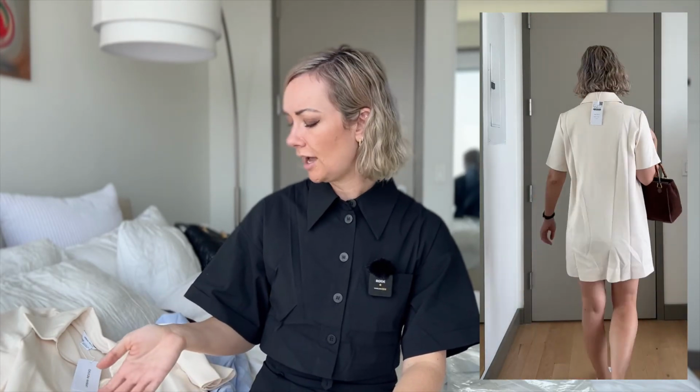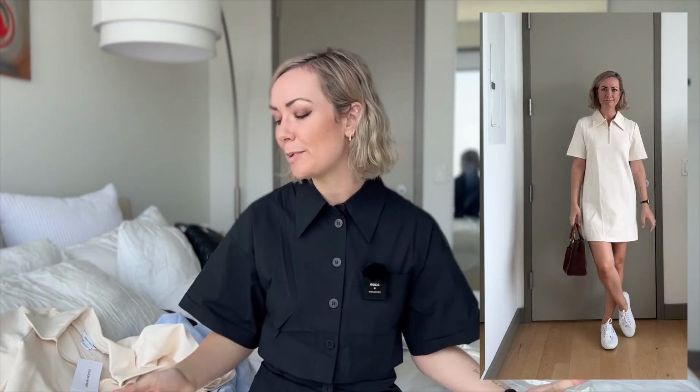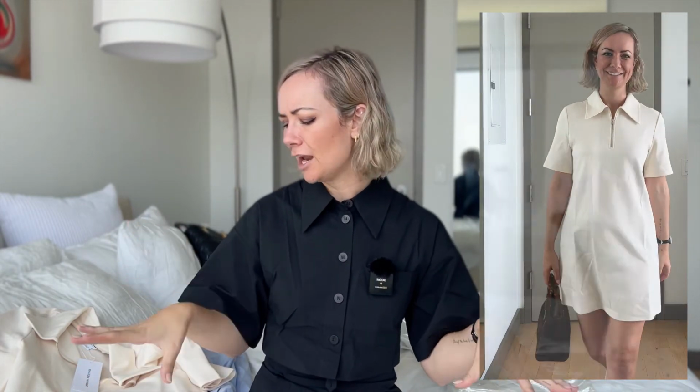And honestly, I really loved it with my little white Superga tennis shoes. I think it's super cute. I think it looks really nice with my fun little bamboo Gucci bag. So this is kind of an unexpected summer dress. I honestly thought I was gonna just wear this more in the fall and the winter, but I'm really excited to wear this in the summer too.